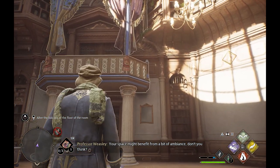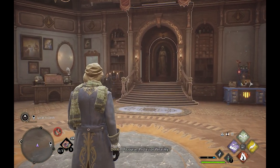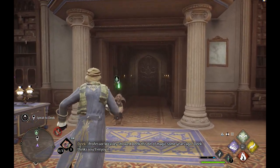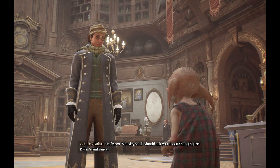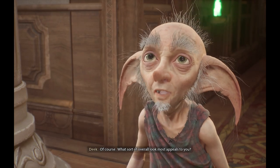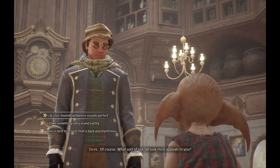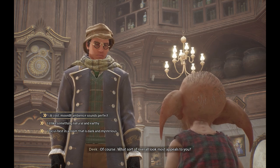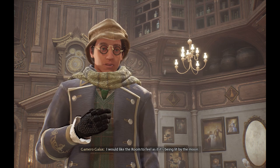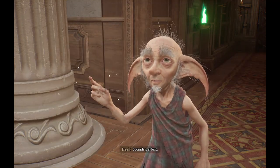Your space might benefit from a bit of ambiance, don't you think? Deke, yeah, but, would you mind? Of course, Professor Weasley. Professor Weasley showed Deke this bit of magic some years ago. Professor Weasley said I should ask you about changing the room's ambience? Of course. What sort of overall look most appeals to you? Cool, moonlit ambience sounds perfect, natural and earthy. I would like the room to feel as if it's being lit by the moon. Oh, sounds perfect.